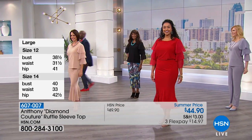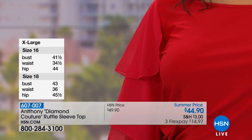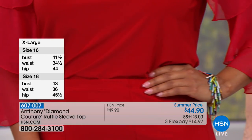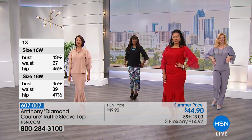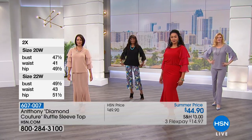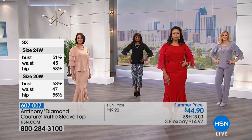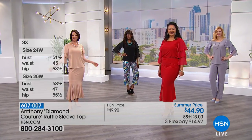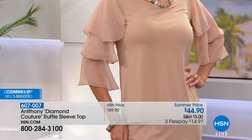And do you see how easy it is? Because, of course, the body has all that stretch. The sleeves are not too much where it's overwhelming, where it looks costumey. We've got a great summer price for you, $44.90, or $14.97 on a credit card. If you want the pant that Colette's wearing in that silver color that's meant to be with this outfit, that's $13 on a credit card flex. Absolutely. So you're still at under $30 for that full head-to-toe look that you're seeing, pretty, in silver there. What a great look.